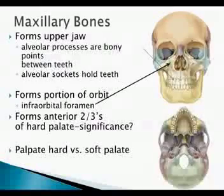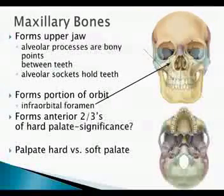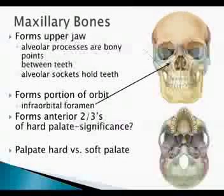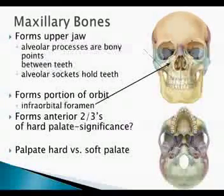Again, these are going to form a portion of the orbit, and the only other structure that you need to be aware of is what's called the infraorbital foramen. We'll come back to it when we start talking about nerves in the brain, but the infraorbital foramen is where one portion of a nerve comes out. Infra, like inferior, means below, orbital means orbit, foramen means hole. So these are the holes below the orbit.